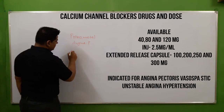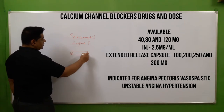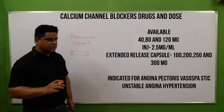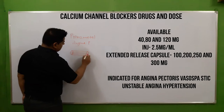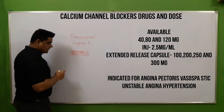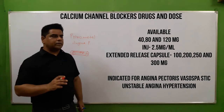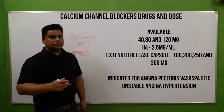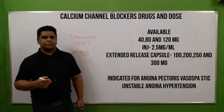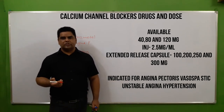So in this case, there is spasm of the coronary arteries. This spasm prevents the extension and relaxation of the coronary arteries, which causes poor blood supply to the myocardium layer. As we know, Verapamil is quite important and useful for Prinzmetal angina or unstable angina. Obviously, it is useful for hypertension also.